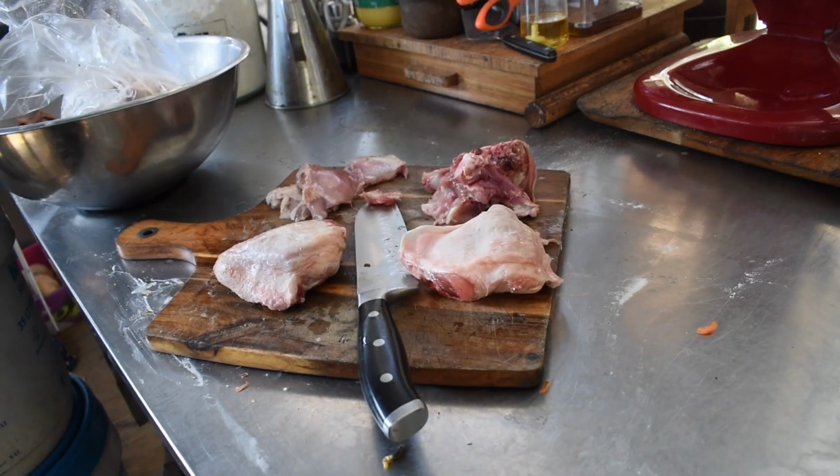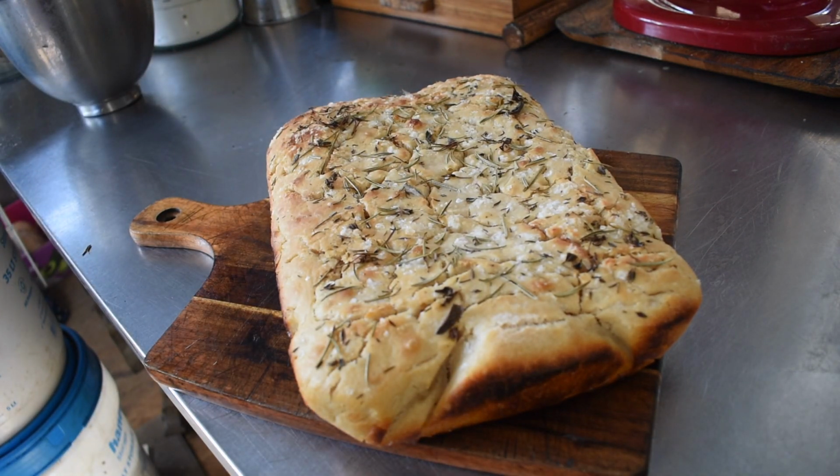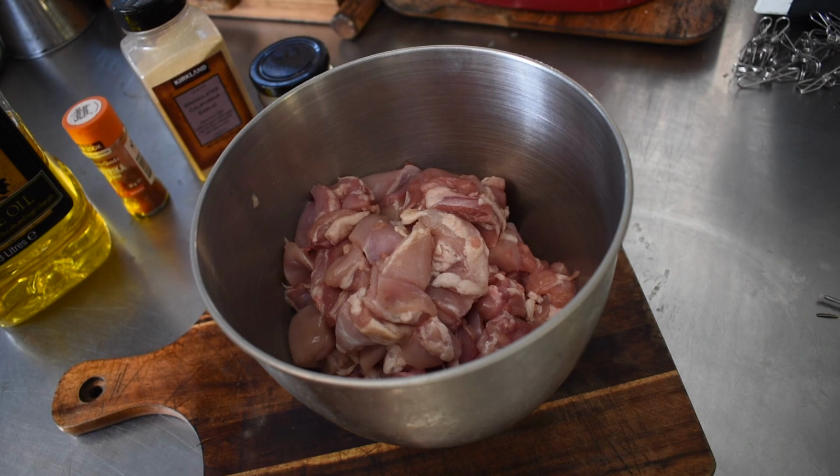This was the focaccia once it was cooked. It's a little bit doughy, a little bit dense, because that was a lot of dough to throw into one pan, but it'll be great with soup for dinner.